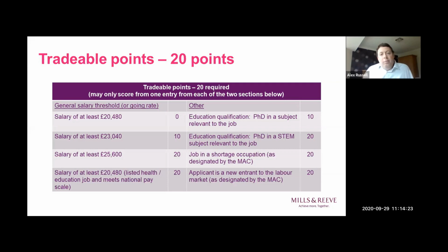It's more flexible than the current Tier 2 system. So you have to meet, in terms of salary, the minimum general salary threshold or the going rate, whichever is higher. The going rate for a role is published in that SOC code for the role that we talked about earlier. So you have to meet either the minimum salary threshold, that's 20,480, the bare floor, or the going rate for the job as set out in the SOC code. That's the salary element, and depending on the level of salary, you can get more points. So you have to have at least 20,480 to get in at all, but then as you go up, you get more points depending on the level of salary.